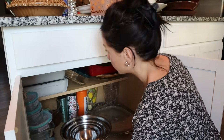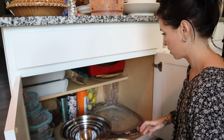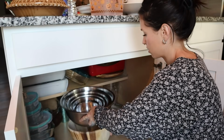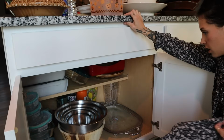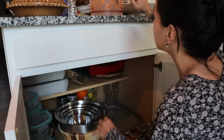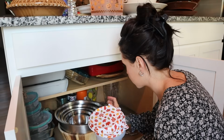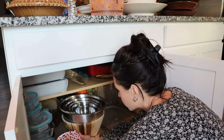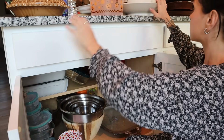These go in the middle. This is a koozie that goes up here. It must have fell. Keep that under all of those. Perfect. Okay. So now I'm just gonna put this stuff back where it makes more sense. It's more accessible, and hopefully I'm gonna be good about keeping it organized.